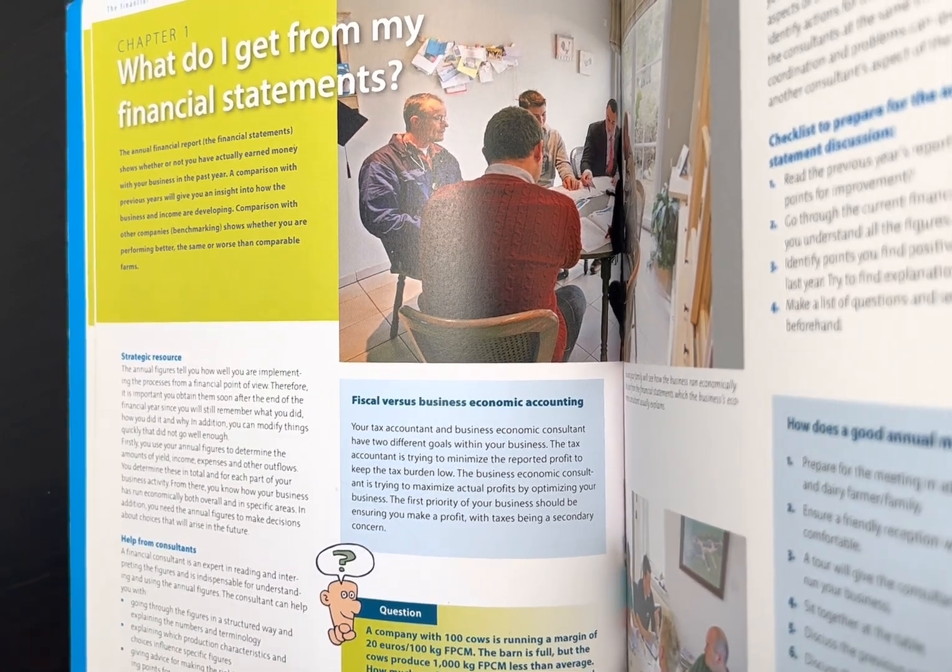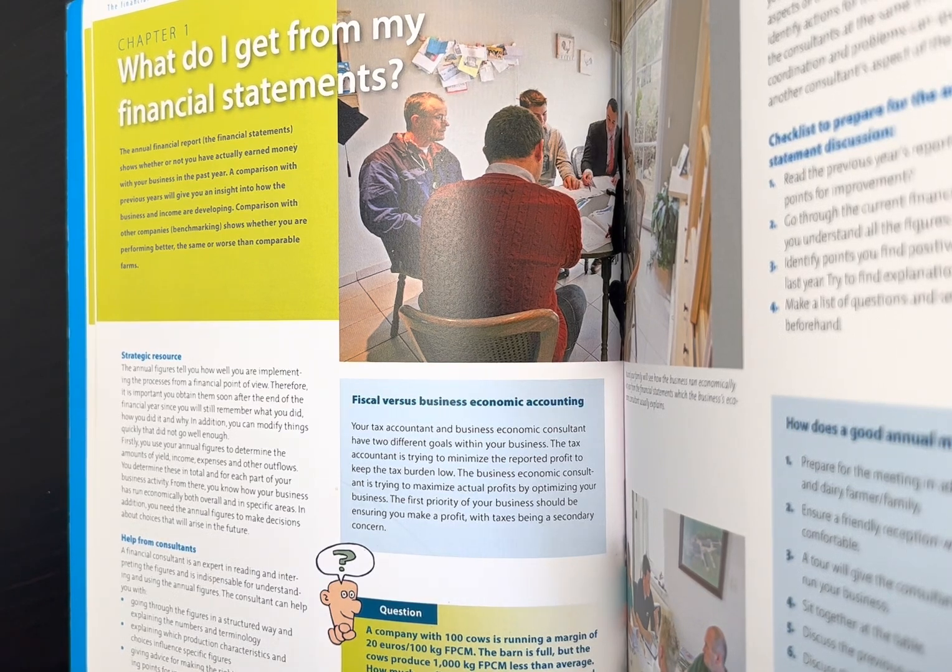Help from consultants. A financial consultant is an expert in reading and interpreting the figures and is indispensable for understanding and using the annual figures. The consultant can help you with going through the figures in a structured way and explaining the numbers and terminology. Explaining which production characteristics and choices influence specific figures.